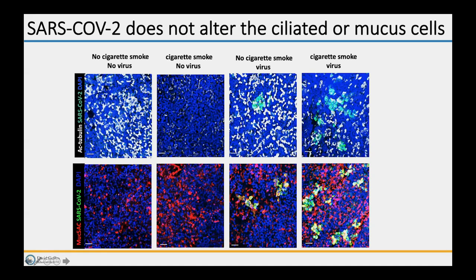And then you can appreciate, I'm sure, that when we add cigarette smoke but no virus, we get a loss of the ciliated cells. But what was really interesting to us is that in the setting of viral infection with no cigarette smoke exposure, we don't see a loss of ciliated cells. The virus doesn't seem to be harming the ciliated cells, and they're still present. And then in the setting where there's cigarette smoke and virus, we see a loss of ciliated cells, but this wasn't statistically significant.